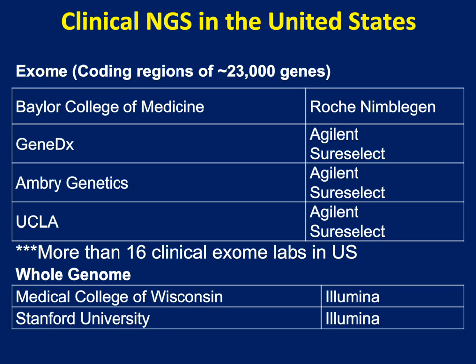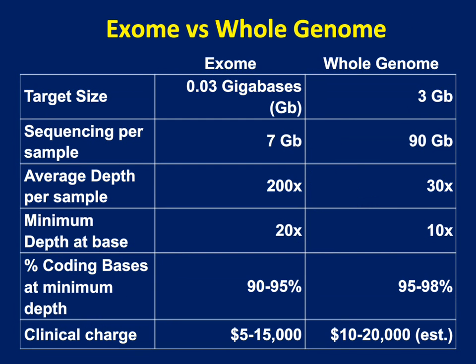When we look at whole genome sequencing in the clinical setting, there are several different labs, and I've listed 2 of the ones that offer this service now. Whenever we talk about clinical genomics or exome sequencing or whole genome sequencing, it's important to remember the differences between exome and whole genome sequencing.